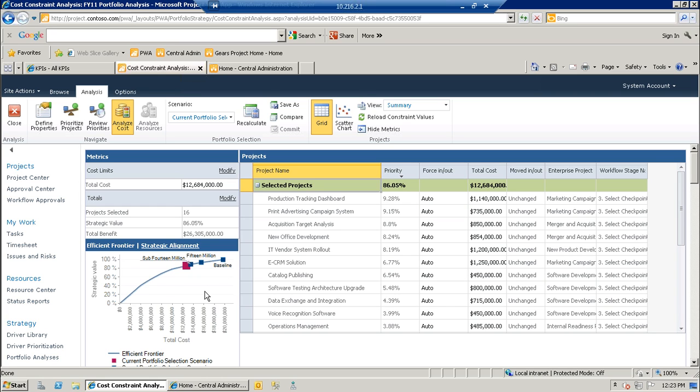We have this little graphic here called the efficient frontier. Where you see this line start to flatten out indicates where you may want to optimally invest. Because you can see right about the $14 million mark, I'm getting 80-some percent of my value, but I've been able to cut more than 1/3 of my cost. So where I start to see it flatten out may be the optimal investment in that portfolio.